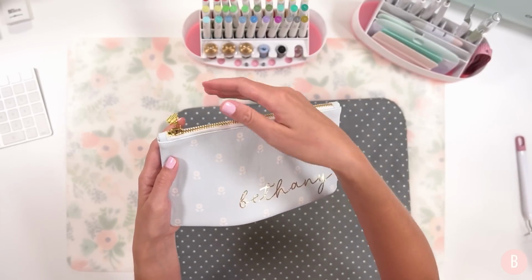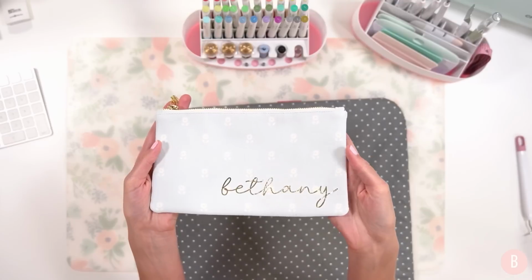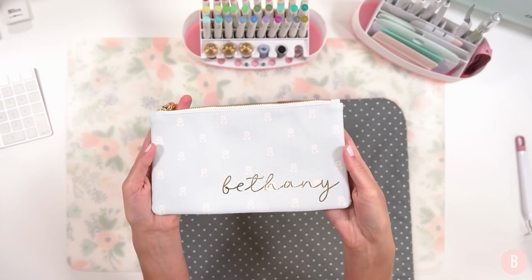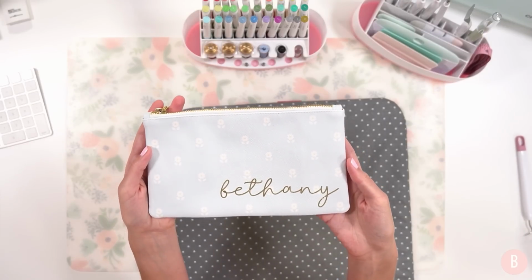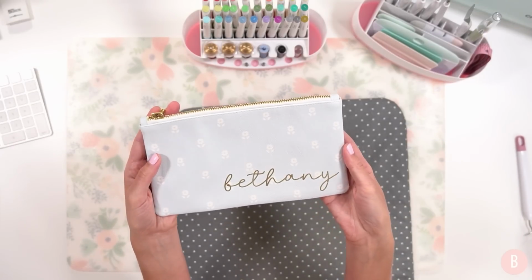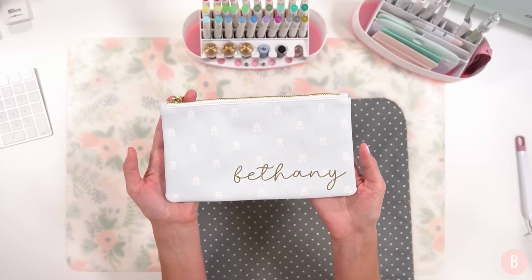I love it too because it just complements the gold zipper so well, and I just think that stuff like that really matters to me. I don't know. I think it just looks so pretty. I love it. So simple, but it's there, and honestly, it looks like something you'd probably buy, but this was just made from scraps.